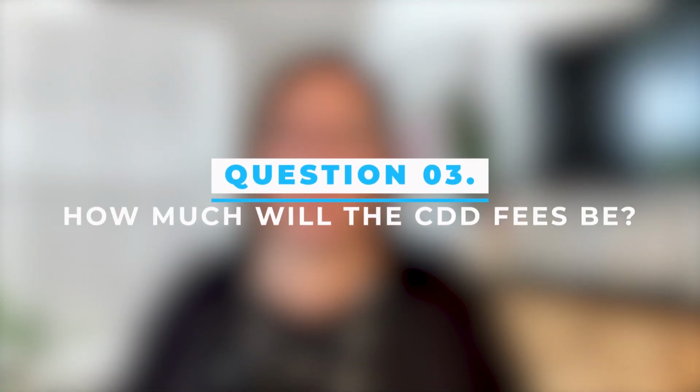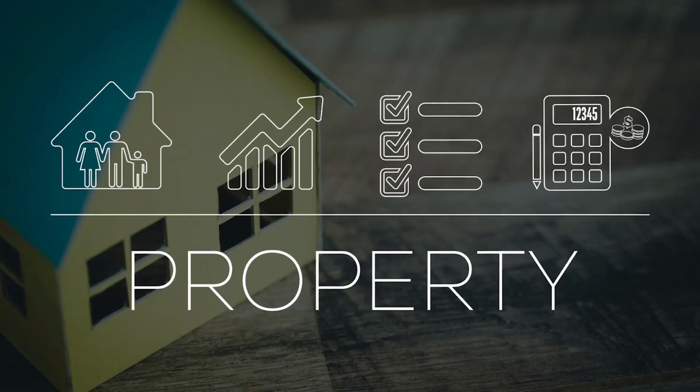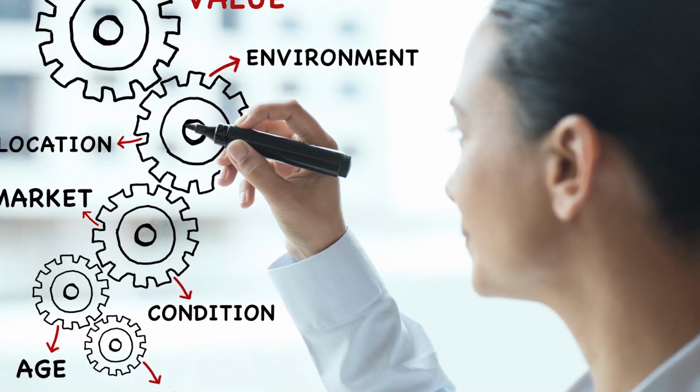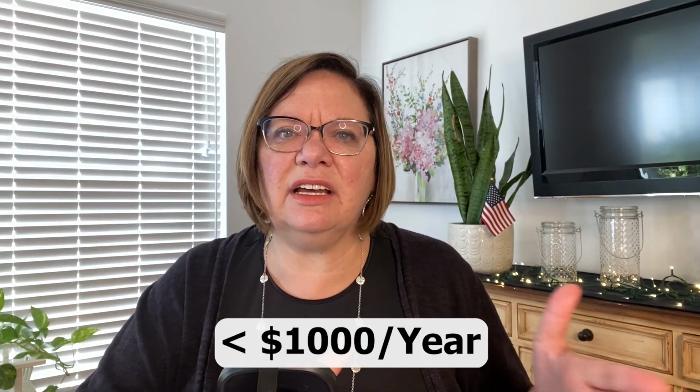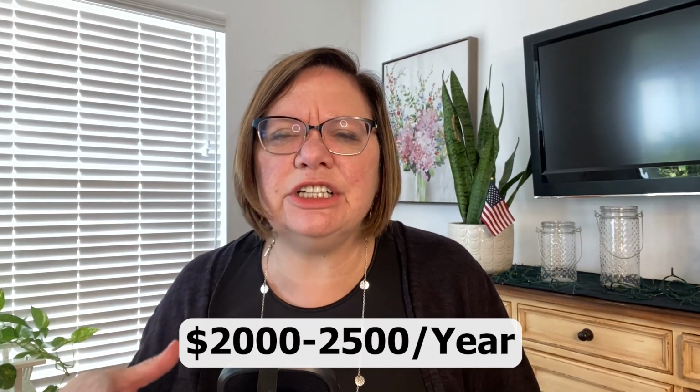Number 3, how much will those CDD fees be? Well, the CDD fees really vary depending on the property. It depends on the size of the property, maybe the location, extra features that are around there, what's going on in that area that had to be paid for. So there's a lot of variables factored into it. I would say on the low end, it's maybe just under $1,000, $800-900. Sometimes those are for condominiums. I see really small properties. At the high end, it could be $4,000 or $5,000 a year, $3,000 a year. I would say on average, I see it around $2,500 a year. But again, this is just a Jill guesstimate. That's not based on research or anything like that. It's just based on experience more than anything. So it could be more, it could be less.